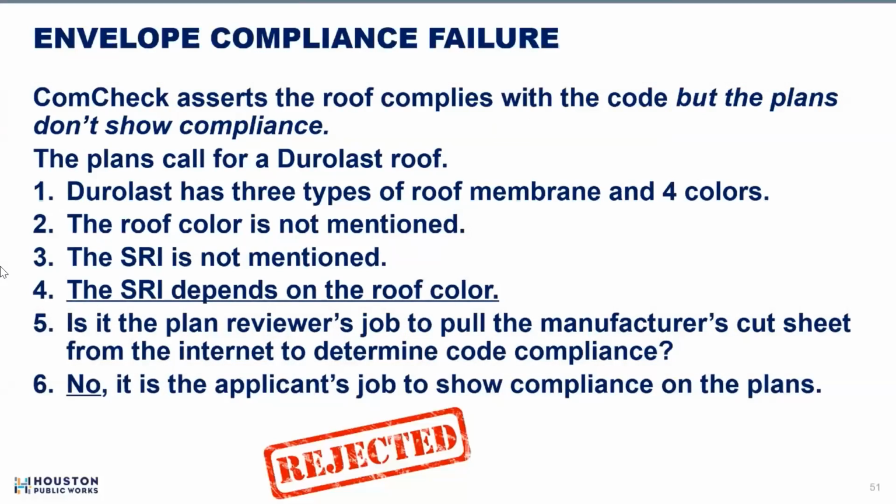Is it the plan reviewer's job to pull the manufacturer's cut sheet from the internet to determine code compliance? Cut to the chase: No. It is the applicant's job to show compliance on the plans.